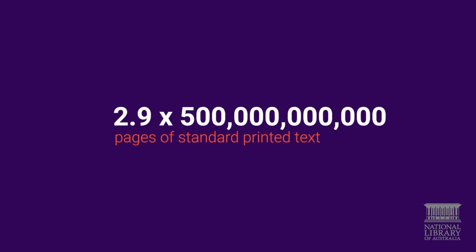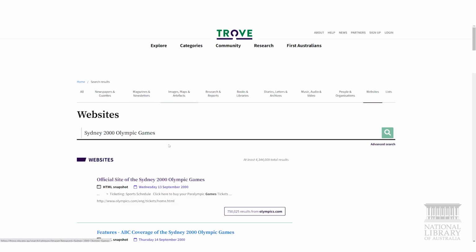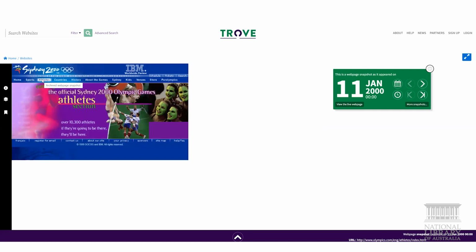How big are the digital born collections at the library? At our last count, there were over 2.9 petabytes in size. 1 petabyte is the equivalent of about 500 billion pages of standard printed text. These digital collections include oral histories, picture collections, and websites. Archived websites collected through legal deposits are made available to the public through the Australian Web Archiving Trove and allow future researchers to see content that could otherwise change or disappear over time.